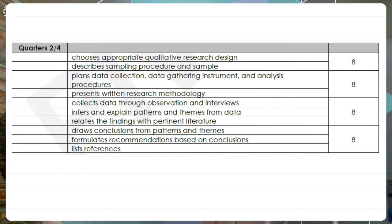You are also asked to infer and explain patterns and themes from data. Since you are done with the observation and the interview, primarily you have to explain or look into the patterns and themes from those data that you have gathered. You also have to relate the findings with pertinent literature and draw conclusions from patterns and themes. So what is your conclusion and what is the theme that you were able to generate after analyzing the data? And of course, you have to formulate the recommendations based on the conclusions. And lastly, you have to list references. Okay, so you must have a list of references.